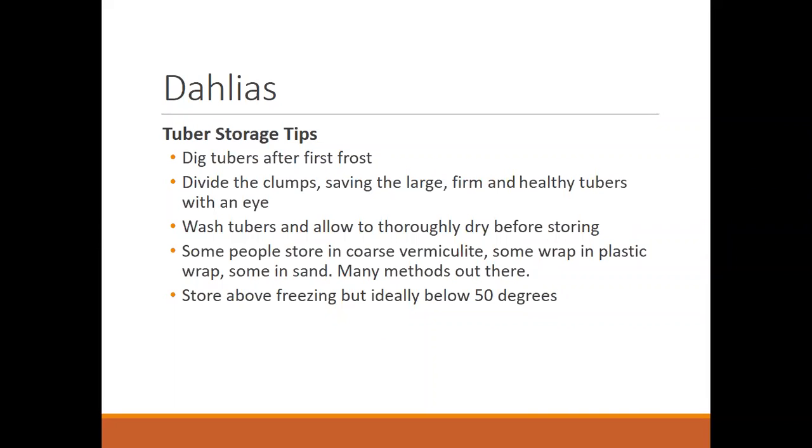And there's a lot of ways people store dahlia tubers with varying degrees of success. So you can certainly play around with it if you haven't done it before. I find vermiculite to be a good choice. That's what I do a lot of times, is I'll fill a crate or a box with coarse vermiculite, and I will tuck the tubers into that. I have a couple of farmer friends who swear by the plastic wrap method. After they're all divided and washed, they'll wrap each individual tuber with plastic wrap and label it to make sure they know what variety it is. Some like coarse sand, some use sawdust.